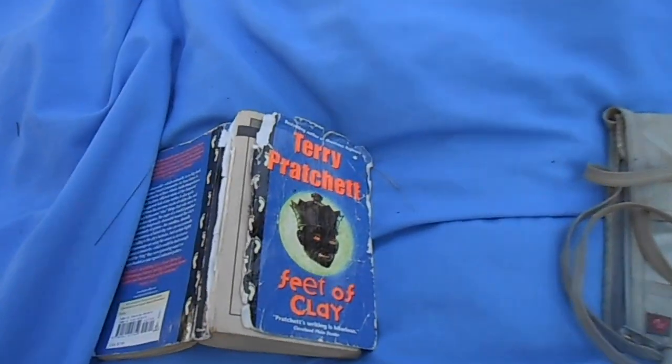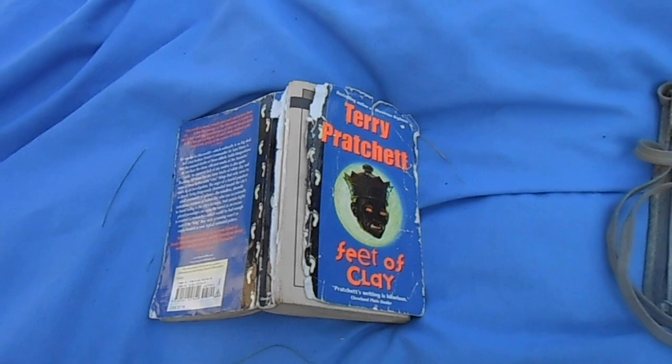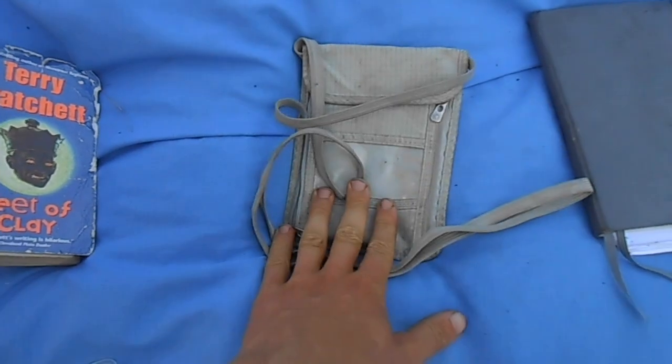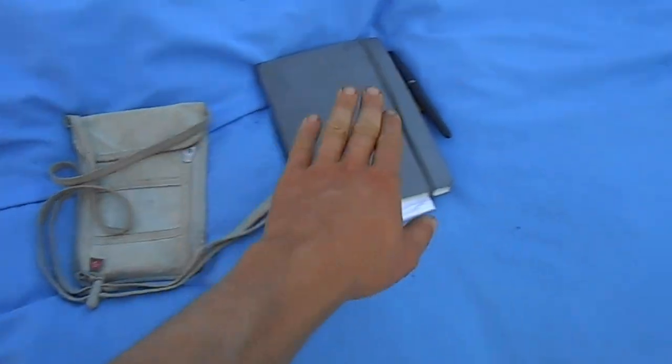So up here I have a book for fun to read if it was bad weather or something. Terry Pratchett, Feet of Clay, highly recommend him as an author. In here we have my passport for going into Canada, cash and credit card.